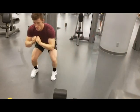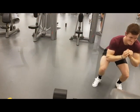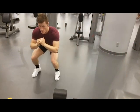And then after that, I did these crab walk or spider walk in a squat. This is just focusing on time under tension, just trying to get it so that my quads are burning, just trying to keep the blood in there.